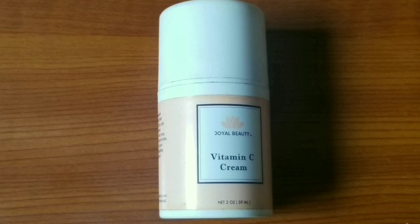And it's also going to improve the appearance of your skin. Your skin will look bright and younger. That is what this product is going to do for you. So try and get this product.